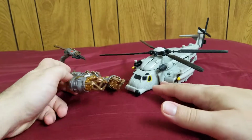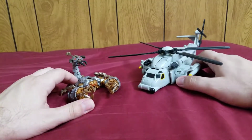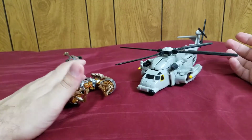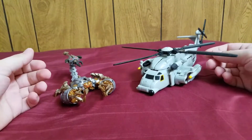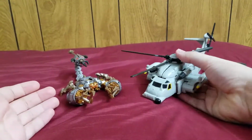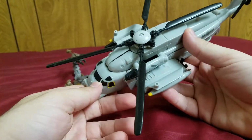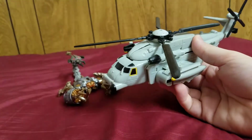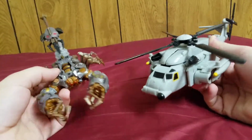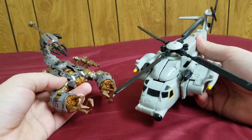Which I'll go into detail later when I'm talking about them. But yeah, I am ashamed that I'm pretty much reviewing broken toys. Well, not broken. This one's broken, and this one's incredibly incomplete. But I have them. This is what I have. I might have some plans of getting the extra pieces and actually completing Grindor here. But that's for the future. I may make an update on that. I don't know. We'll see what happens with Grindor here.